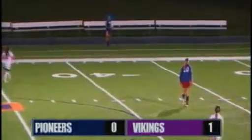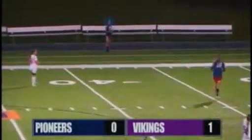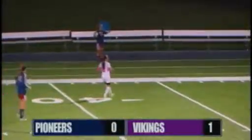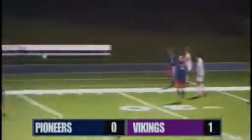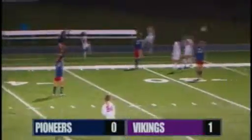This Mid-America team very good offensively. 55 goals. Have only gone up 11. And 40 assists. They've only given up 7. So they're not used to being down 1-0 very often.